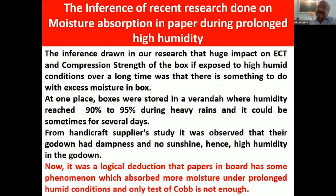Even if the Cobb is okay, there were two types of board or two types of paper for which the 1 minute Cobb or 30 minute Cobb was the same. But when those boxes were exposed to high humidity over a long period, the moisture absorption was different. As a layman, your box supplier can only test the Cobb of paper or board. But what happens to that box if it is exposed to 95% humidity for 2 days?